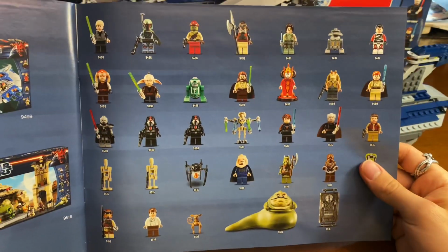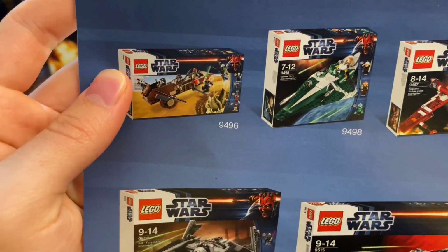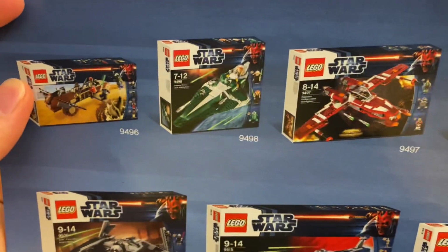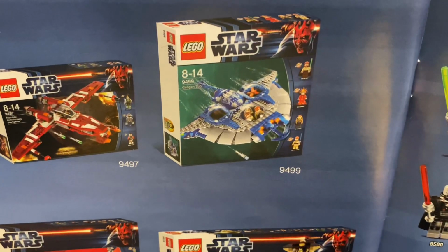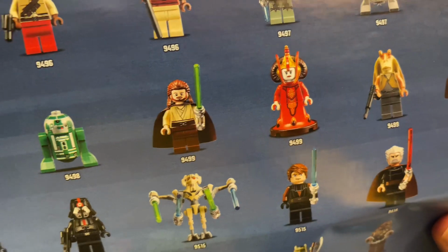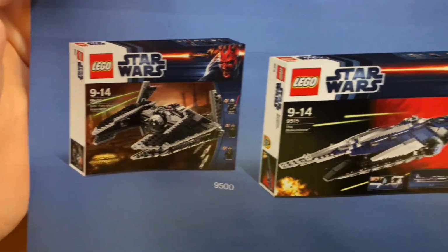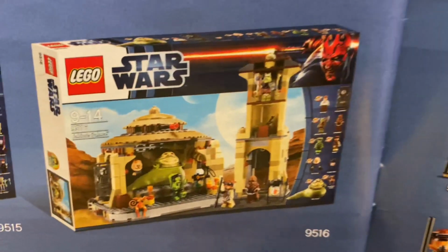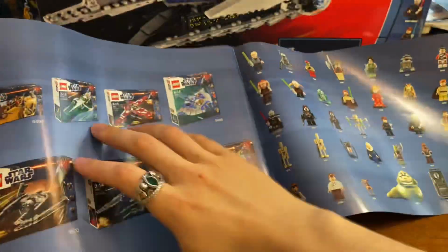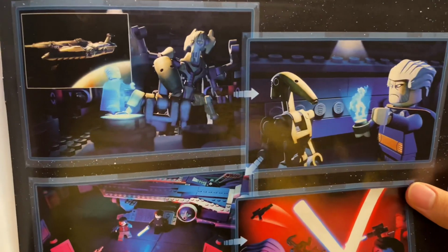Well, this was truly magnificent. And check the sets out. Look at this. Even the lamest set of all in this whole line still looks better than the new ones. We've got Old Republic, Gungan Sub, which has this Padme Amidala. She commands a high price on eBay now. This Fury Class Interceptor, just great set. Malevolence, phenomenal. Jabba's Palace, check the figures out. Leia in bush suit. So good, so good. Such times.